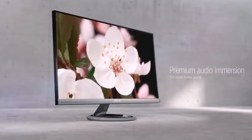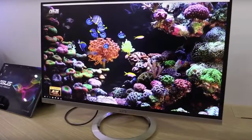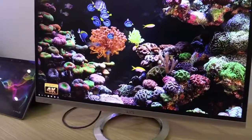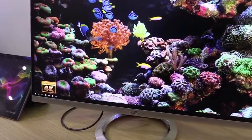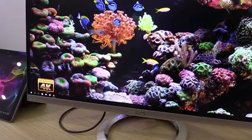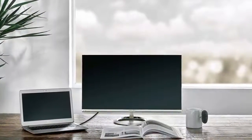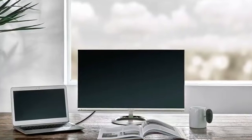To be more precise, if a monitor features a higher pixel count, it means that it can increase your productivity a lot. The Designo delivers up to 300% more on-screen space than a Full HD monitor, so it will be more effective during your work. Overall, the MX27UC would be a really good option for you due to its versatility and its ability to produce stunning visuals.